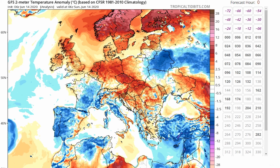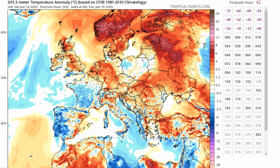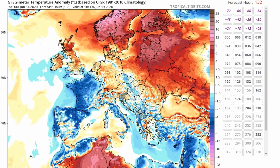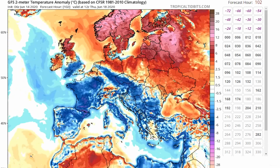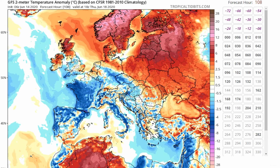And going ahead, it actually looks like this is going to continue through the week, even a bit hotter into Sweden there. That's up to, yeah, that's in the 12 degrees. And actually all week in Sweden and Norway it's above normal, and particularly Norway very much hotter than usual.